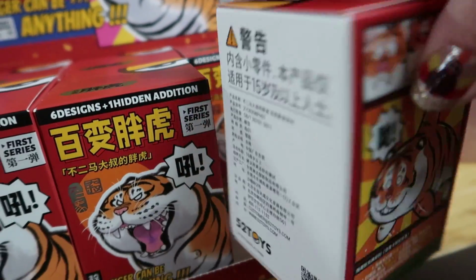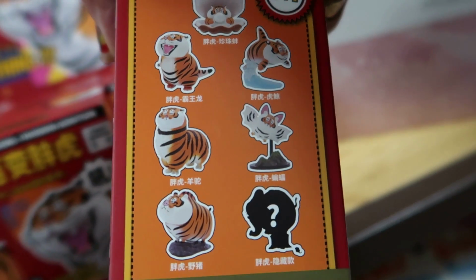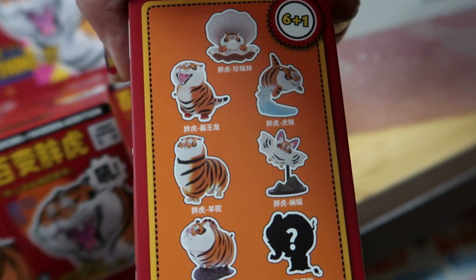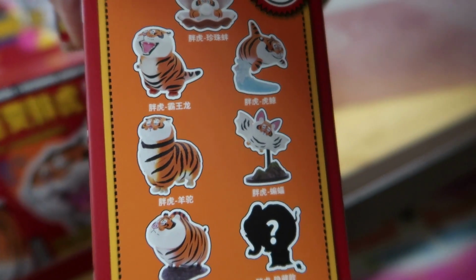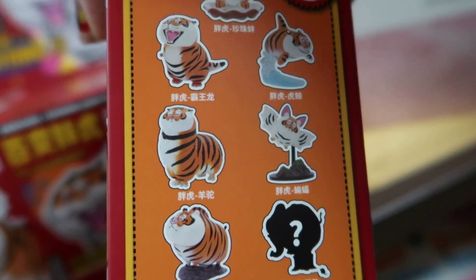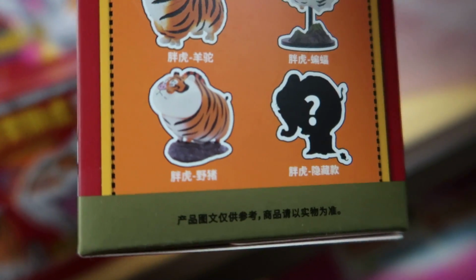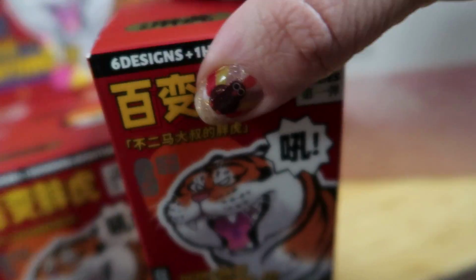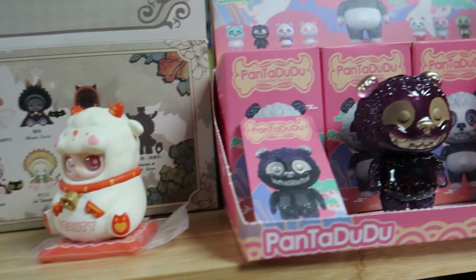I'm not sure. Oh, here we go. Oh, it's tigers as different animals. Look at that one at the top in the clamshell. And that one's a dolphin, I believe. A bat. Is that one like a llama? And that one's like just fat, maybe. Yeah, I really think these are adorable.